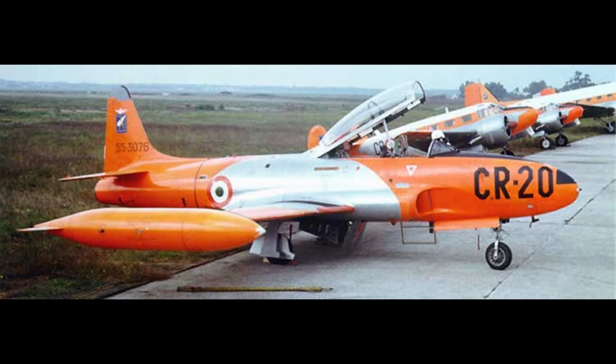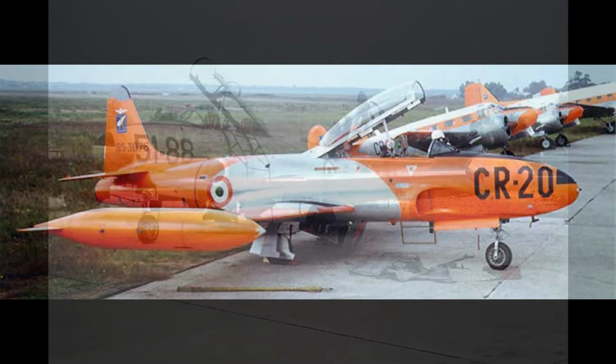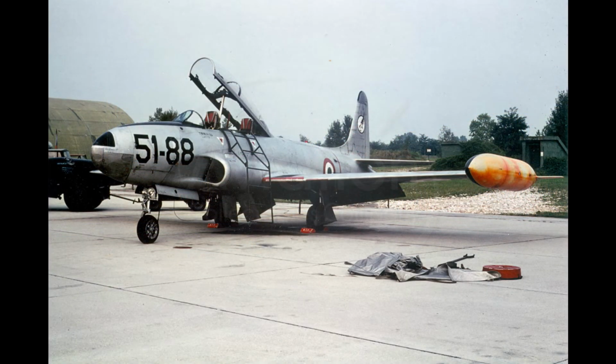In Italian service, for the most part they were covered, but it did not lose the ability to mount such armament. The RT-33 variant would not have forward-facing armament due to the camera and its instruments to make them work taking its place. It was also used as a recon aircraft, so armament was not particularly needed.